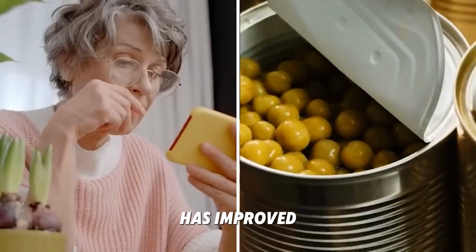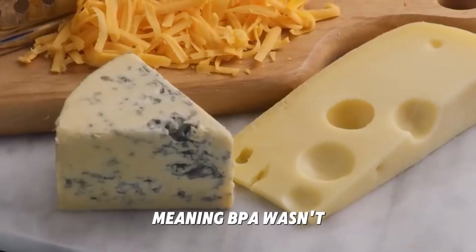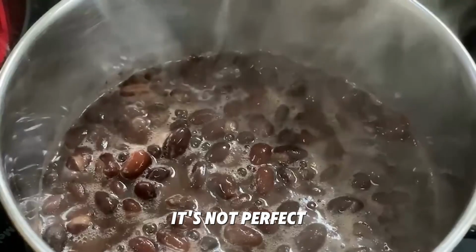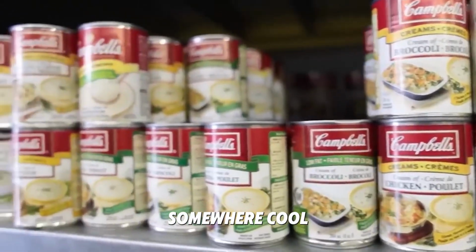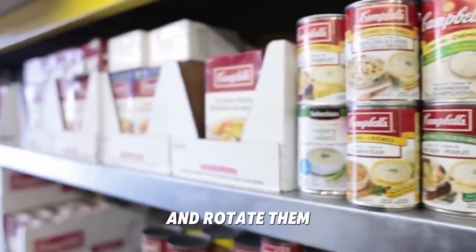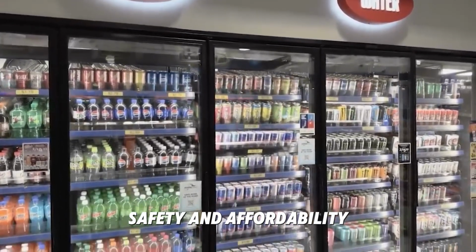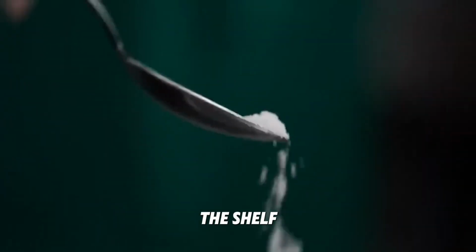Even the packaging is improved. Many brands now use BPA-non-intent linings, meaning BPA wasn't intentionally added during manufacturing. It's not perfect, but it's a move in the right direction. Just store cans somewhere cool, not in the garage during summer, and rotate them regularly. For versatility, safety, and affordability, canned beans are one of the smartest staples on the shelf.